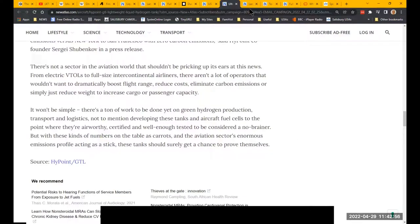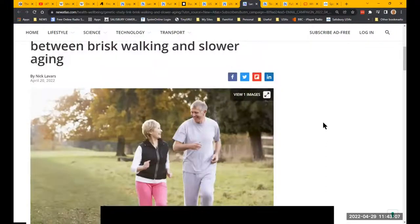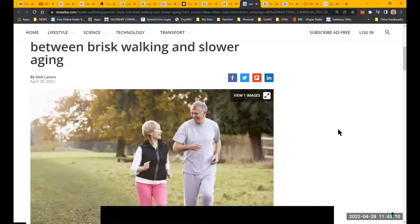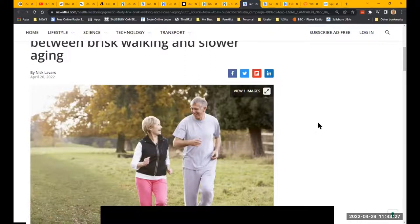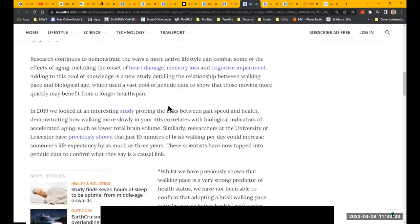Right, this is the next one, I think. Large genetic study confirms link between brisk walking and slower aging. I thought that was a very good thing. It talks about a 10-minute walk in your 40s being very good for you later on in life. When we ran the shop, I had to count up the money at the end of the day. Sheila had gone home to cook, and I walked back every day through the close, a good 10-minute walk at high speed. I always walked as fast as I could. So I'm hoping that's the reason why I'm so beautifully young.